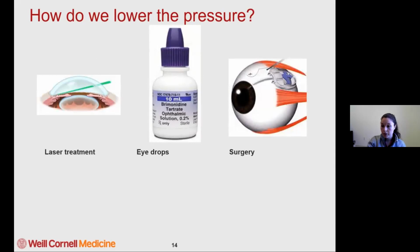The treatment for glaucoma is lifelong. So once someone has been told that they have glaucoma, like I said before, the treatment is really to slow down the progression of glaucoma. There's no way that we can get rid of the glaucoma or cure it completely.